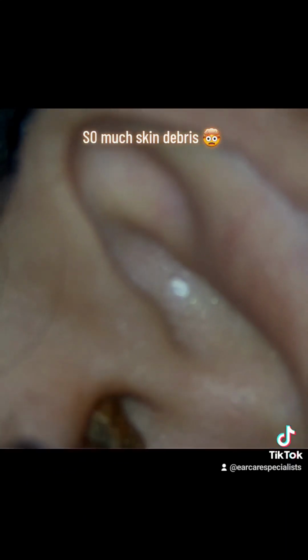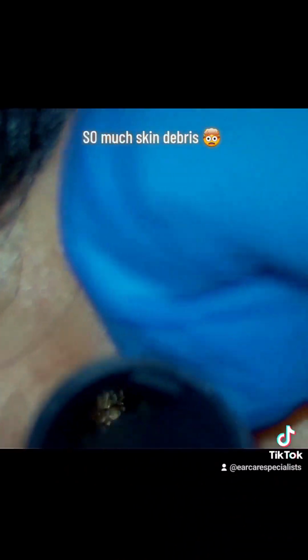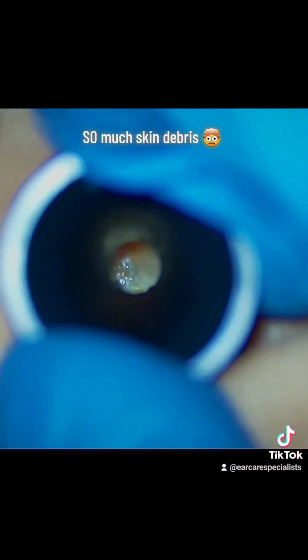One thing's for sure, their hearing was definitely affected, and once all this did eventually come out, their perception of sound was quite incredible, so everything sounded very loud to them by contrast. It usually takes 24 hours or so for the brain to reacclimatise. You see there, glimpse of the eardrum. Doesn't look too pretty with having all that skin trapped up against it for a while, but much better nonetheless.